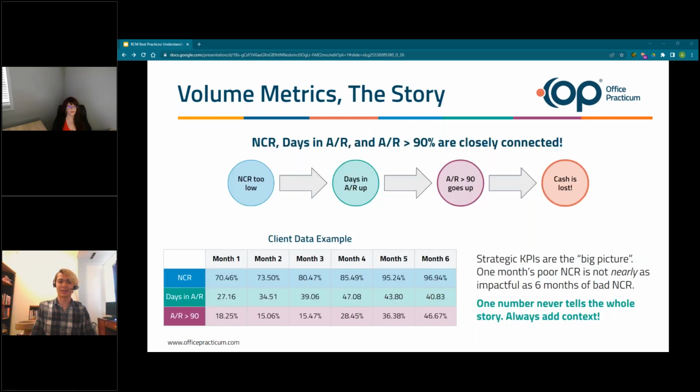They're very closely related metrics, and they sort of domino into one another, kind of like the events of a novel. And between Christina and I, Christina's far more the storyteller here, so I'll let her talk to the relationships between these volume metrics. Thank you, Matthew. I do love a good novel.